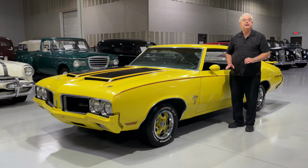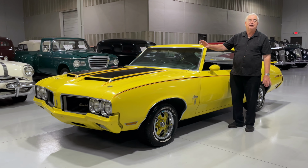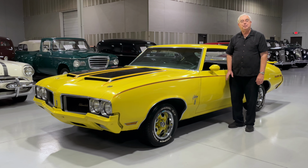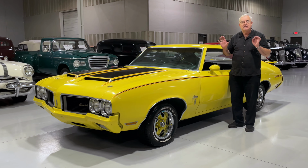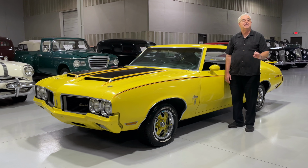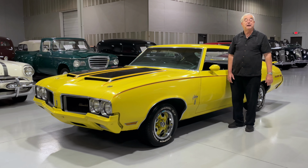The paint on the car is nice. The special striping and everything does show some patina, as well as the bumpers, and some of the yellow paint has some checking in it. Nothing serious. That's why you want to watch the entire video when we do the walk around. You'll see that stuff, but it is what we consider a real one.